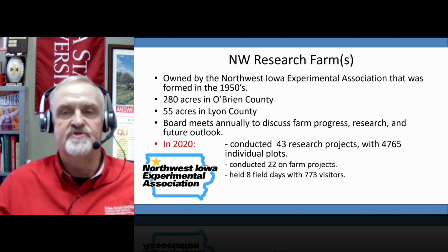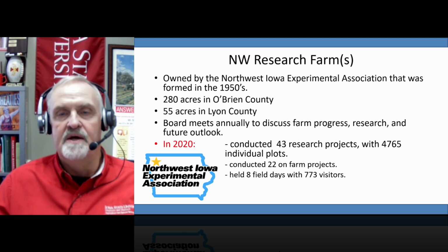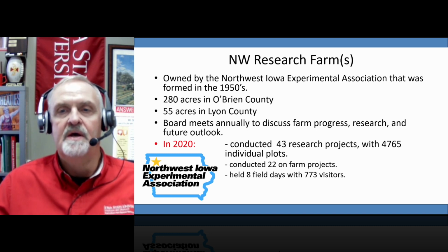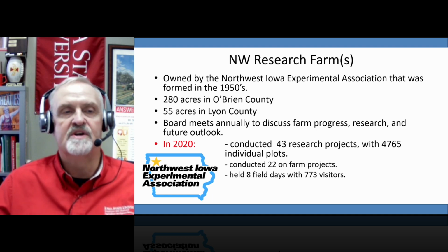We're closer almost to South Dakota State University in many cases than we are to Iowa State University. And the climate's a little different and the soil types are different. And so they raise funds and are working with Iowa State University to actually do research up here. So it's closer to home, and to them it makes more sense.